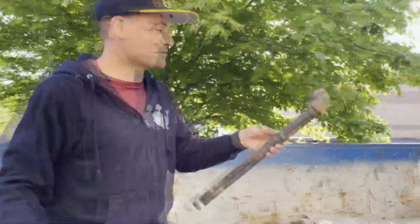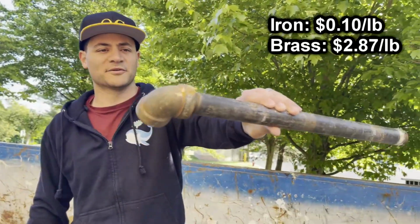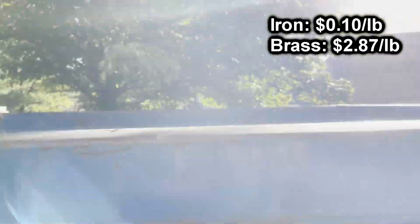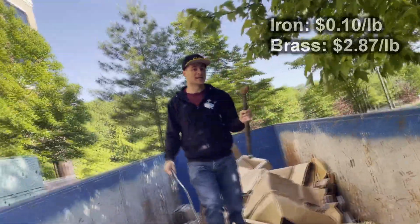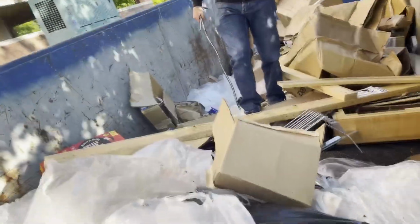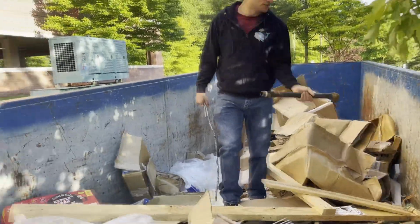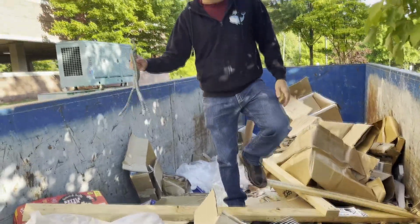Is this brass or iron? Is that iron? Maybe iron. I don't know what iron is worth by the pound. You don't see a lot of it. Brass is good. If you find brass, you should take it with you because that's where the real value is. And something like this is heavy. This is a good 3 or 4 pounds. If this was made out of brass, you'd get $4, $5 out of it. Iron, not so much. More of this sheathing. It's not worth it right now.